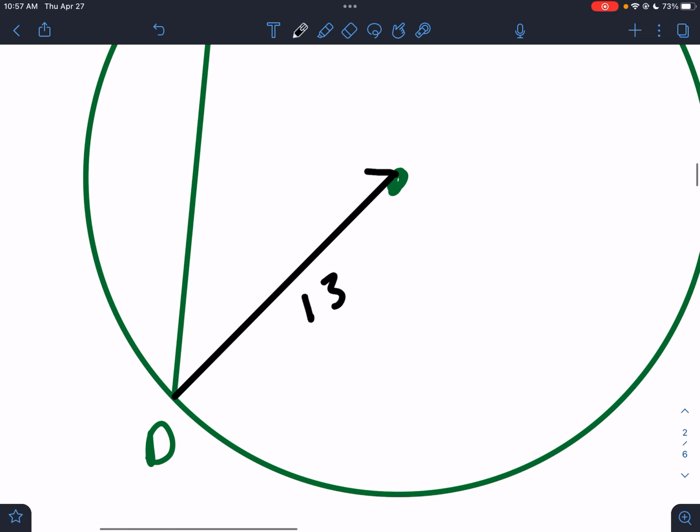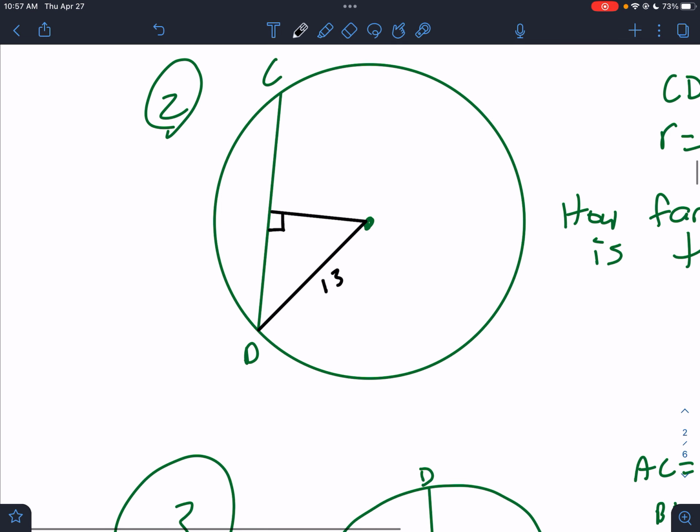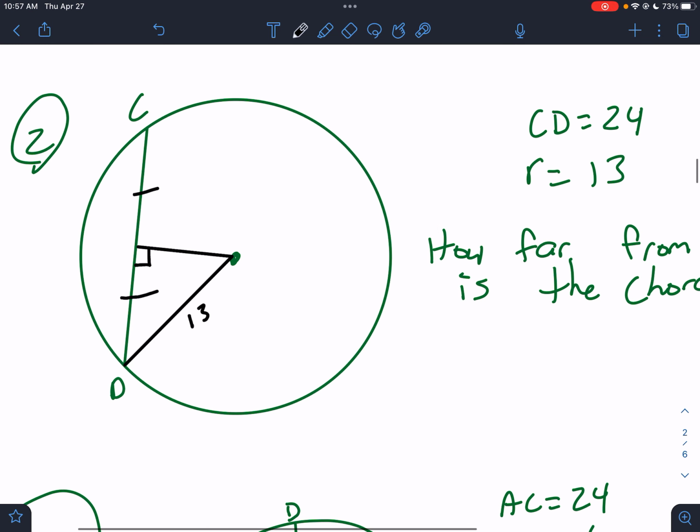Could I draw a line that is perpendicular? Yep. And what do we know about diameters that are perpendicular to chords? They cut them in half. And that is a piece of the diameter. So if the entire chord CD is 24, each part must be 12. And then this would have to be 5. That's another 5, 12, 13. So 2, 5, 12, 13s in a row.